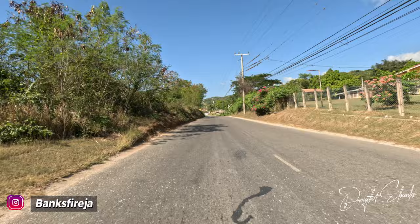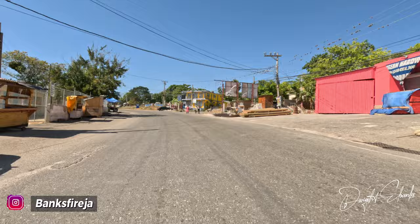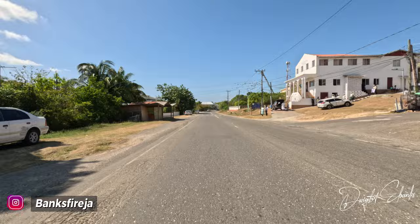Now, we're going through the heart of Whitehouse. As you can see, this is Whitehouse Square. If you are familiar with the area, then you know where this is. If you're not, then let me introduce you to Whitehouse Square, right? So again, we're heading to another exclusive community on the hillside to show you guys how beautiful Whitehouse is. Let's go.